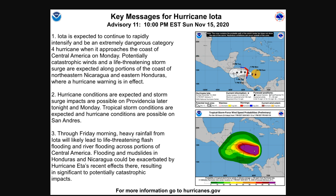Number 3. Through Friday morning, heavy rainfall from Iota will likely lead to life-threatening flash flooding and river flooding across portions of Central America. Flooding and mudslides in Honduras and Nicaragua could be exacerbated by Hurricane Eta's recent effects there, resulting in significant to potentially catastrophic impacts. What that basically means is that they already got a slow-moving Category 4 hurricane that killed hundreds down there 2 weeks ago. Now they're going to have a faster-moving Category 4 hurricane wreaking havoc this upcoming week with Iota. So it's bad news all around.